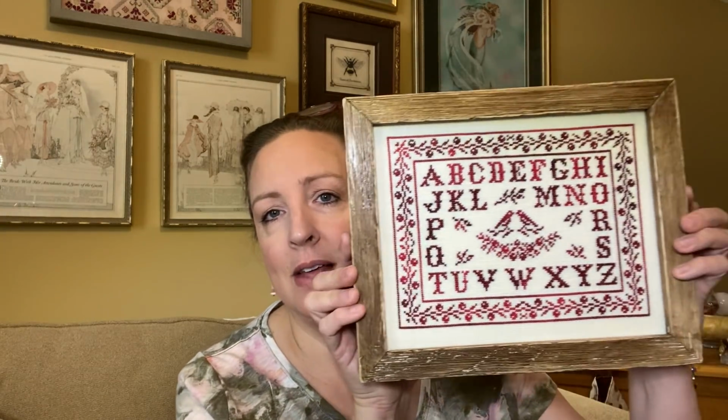I also, last video, showed you where I had crafted and resurfaced a frame I had purchased from Hobby Lobby for my most recent red sampler finish of Birds and Berries by JBW Designs. And this is it. I did not put the glass back in, and I haven't even finished it on the back. What I've done is just pinned it to the foam core board, and I've just got it sitting in here. And there was a reason for that, because I got a lot of questions.